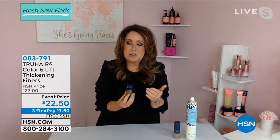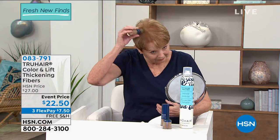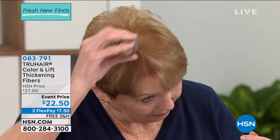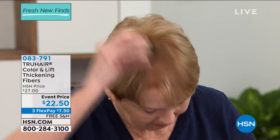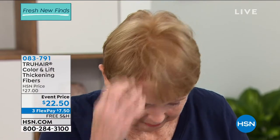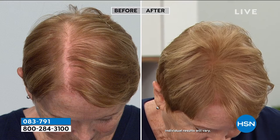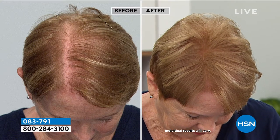You're brushing in the look of volume, health to the hair, and it's all because of a micronized powder that is super, super fine, that doesn't get anywhere. It goes exactly where you brush it into the hair. You see it's not flying all over Bobbi. It's not getting on our hands. And it's going to thicken and volumize and color at the same time, Bobbi. Wow, look at that. Look at it. I mean, and it couldn't be easier.